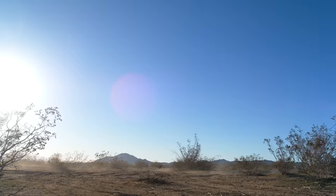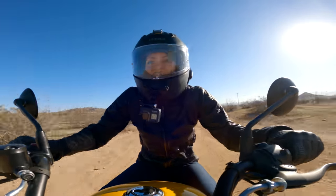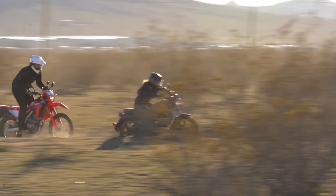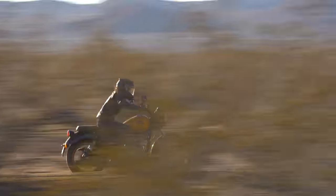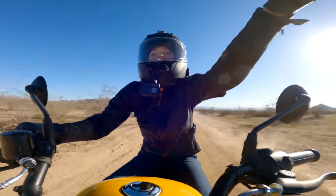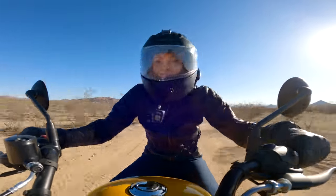Uh-oh. That 300 is coming in looking sporty behind me. Oh God, I'm in third gear in the dirt. I hope this doesn't end in tragedy. Oh, okay, keep on going. Keep going. No! There he goes.